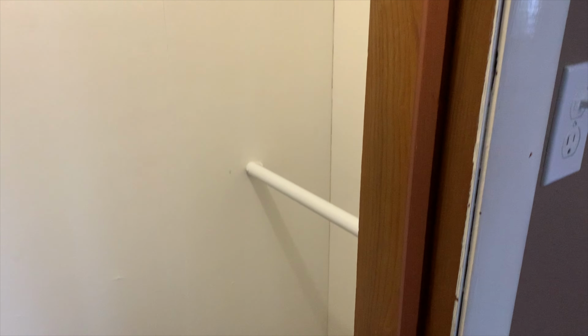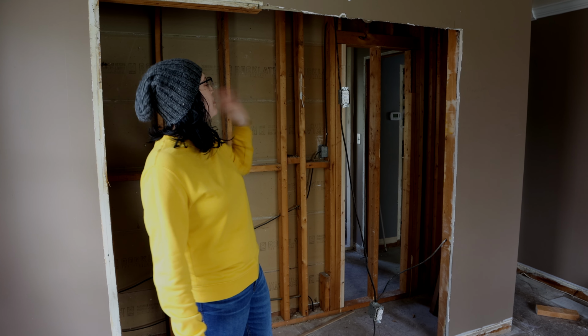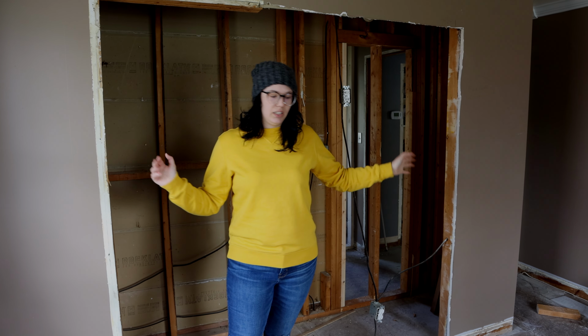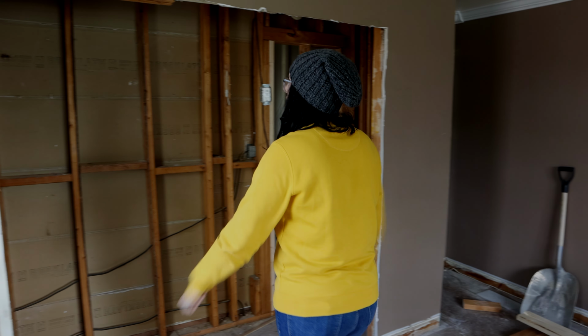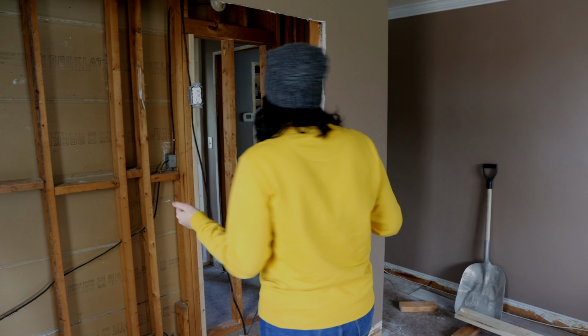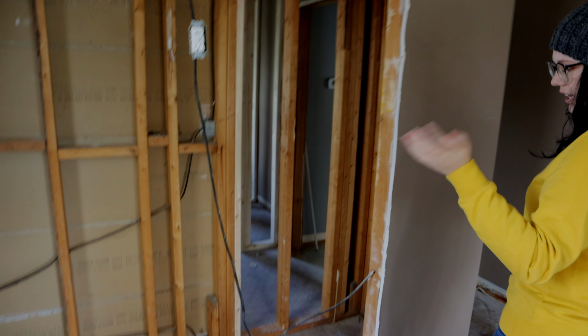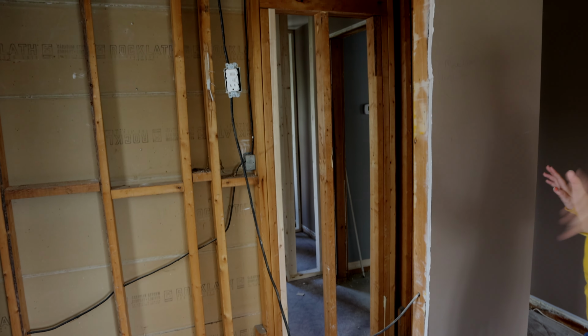So what our contractor has done is open this up to be one big closet, and we'll have two 36-inch doors. So we can open that up, and then this will be all our closet space. You can see that's been studded to close in. The electrical stuff is coming this week.